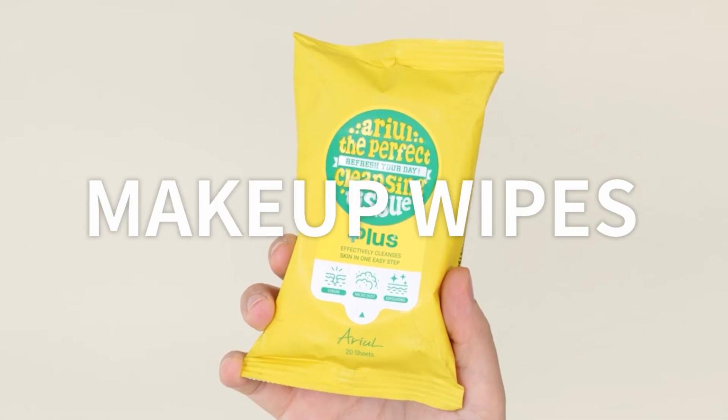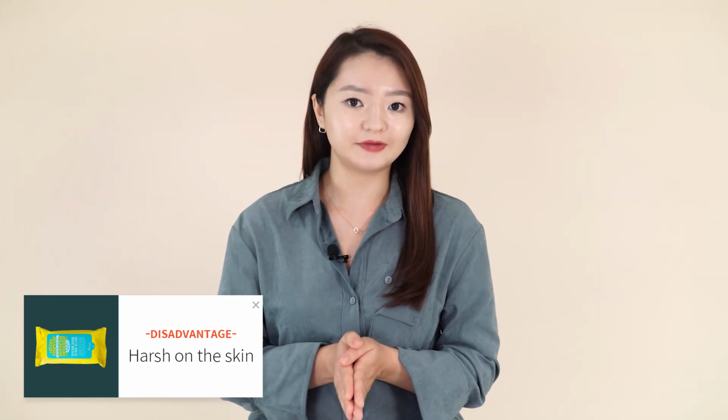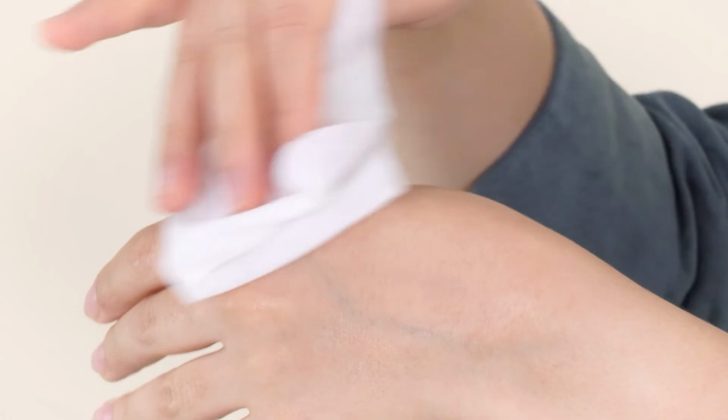Finally, our last product, we are moving on to the makeup wipes. One of the biggest disadvantages of makeup wipes are the chemicals that can be harsh to your skin, causing micro tears. They can even push makeup into the pores, causing further breakouts. Another reason why makeup wipes are not the best choice is that they are usually single-use products, so it might not always be an eco-friendly option. Now imagine using one every single day. This can significantly increase the amount of waste produced.